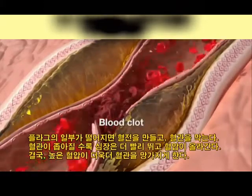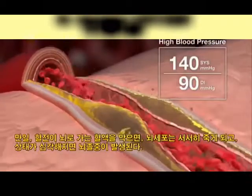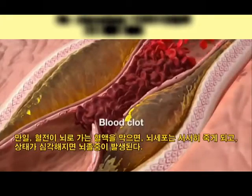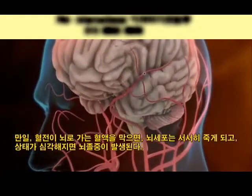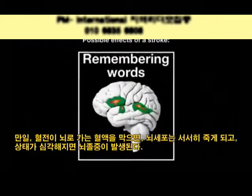As blood vessels become narrower, the heart needs to pump harder. Thus, blood pressure will rise. This further damages the blood vessel. If a blood clot blocks blood flow to the brain, it will cause brain cells to slowly die. This may lead to a stroke if the condition is serious.